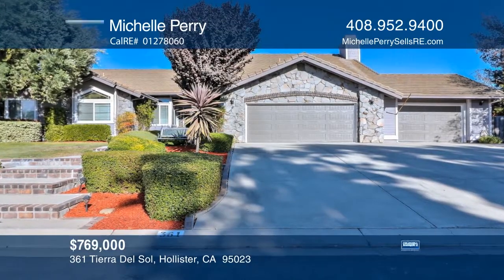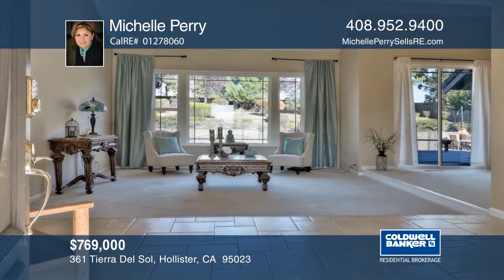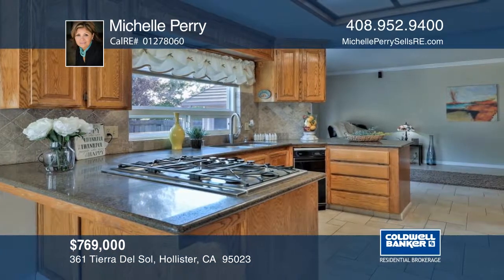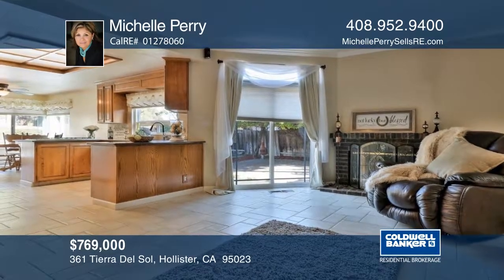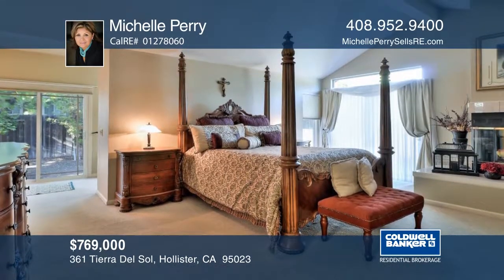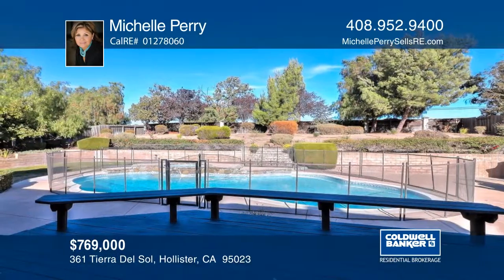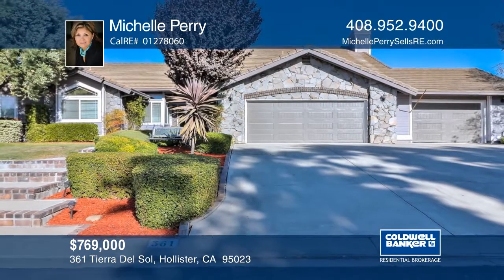This exquisite Cielo Vista home offers 4 bedrooms, 2 1/2 baths, and a 3-car garage. The elegant entry features expansive windows that look out to the wonderfully landscaped backyard, complete with a deck, pool, and jacuzzi. The open kitchen boasts granite counters, and the family room features a fireplace. The master bedroom is complete with high ceilings, a fireplace, a sitting area, and 2 patio areas outside the sliders. Make this beauty yours. Start with a call to Michelle Perry.